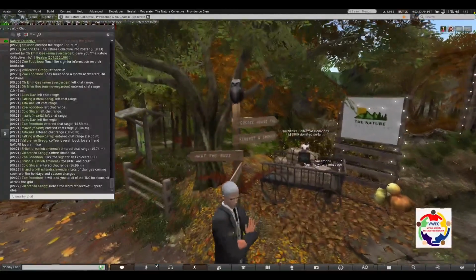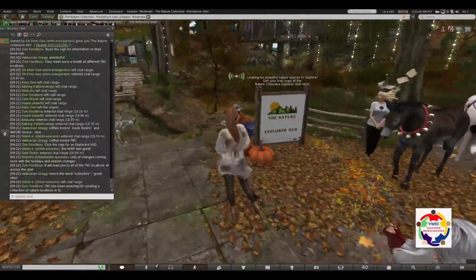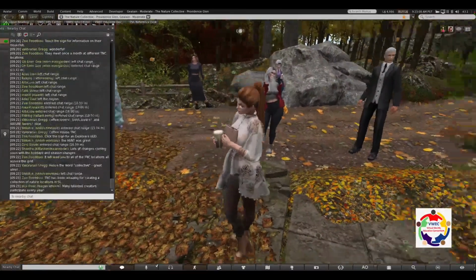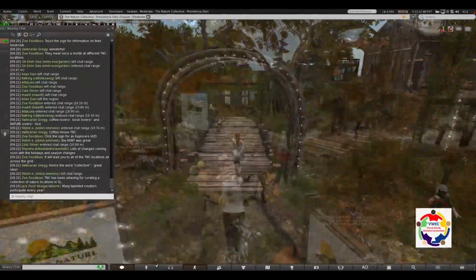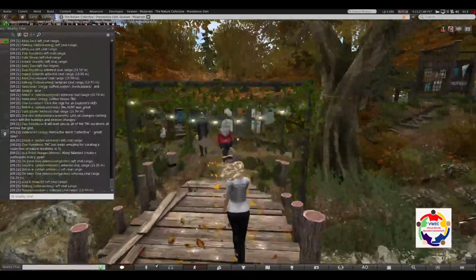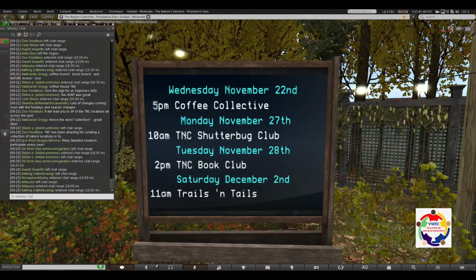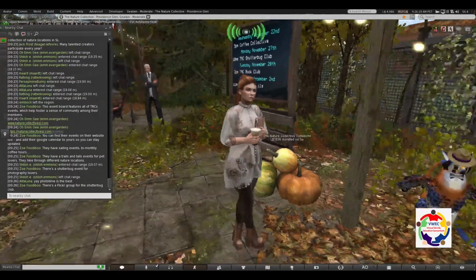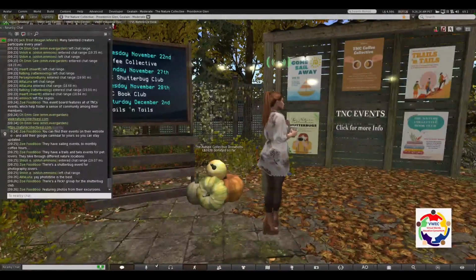One of the things that goes hand in hand with our Nature Collective is our love for coffee. We have a lot of coffee lovers in our group. So Coffee House TNC came about from our build. I'm sure a lot of you are familiar with Second Life and their birthday builds, showcasing all throughout the different sims that they have. So Coffee House TNC came about through that.